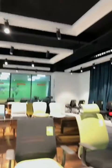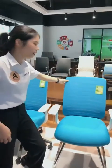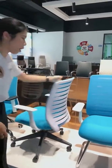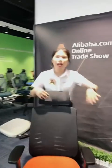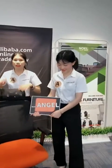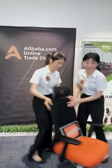Yes, and this is the Angel family. It has many options, right? The mesh colors and back colors have options. It will make your office more colorful. Let's move to our light show here. Okay, this is the model number Angel. You can see Angel. And let's move to the next chair. This color is a fabric match. Fabric. Yes.